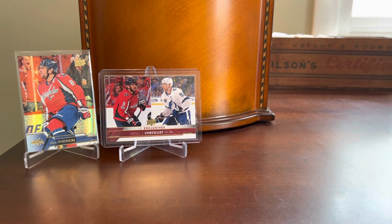And then the third and final of those three parallels that I'm really into for the past maybe 6 years or so since these came about are the Clear Cut acetate parallels. I've talked about these plenty of times, but they're sneaky rare, even though they're not numbered. I think you get maybe 3 to 4 per case, and they parallel the whole set. So you have to open dozens and dozens of cases of Upper Deck flagship hockey to get any one player as far as their Clear Cut acetate card goes.